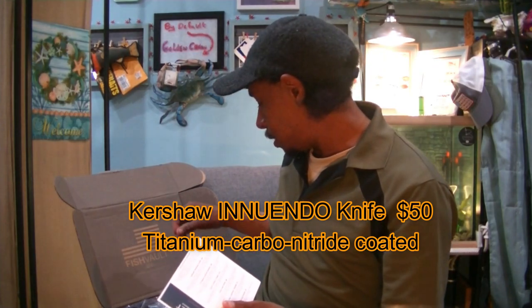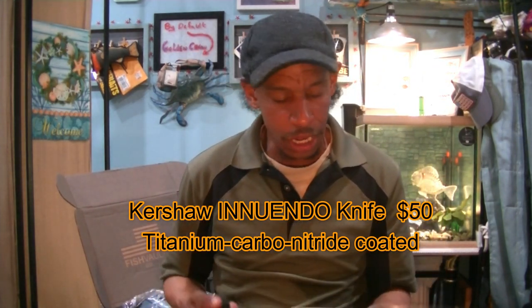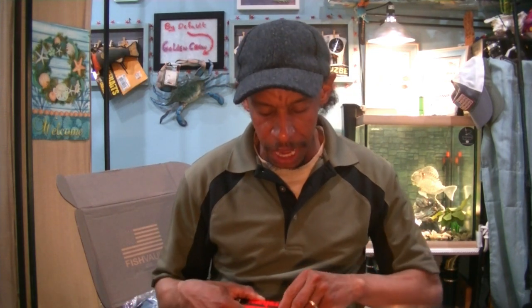$50. It is a knife. So let's see if we got that in here. There's a box, and it says Kershaw. So we have a Kershaw, taking lines, sports car, distinctive silhouette, custom pivot. It's a knife. All right. So let's see what we got here. This is going for $50.